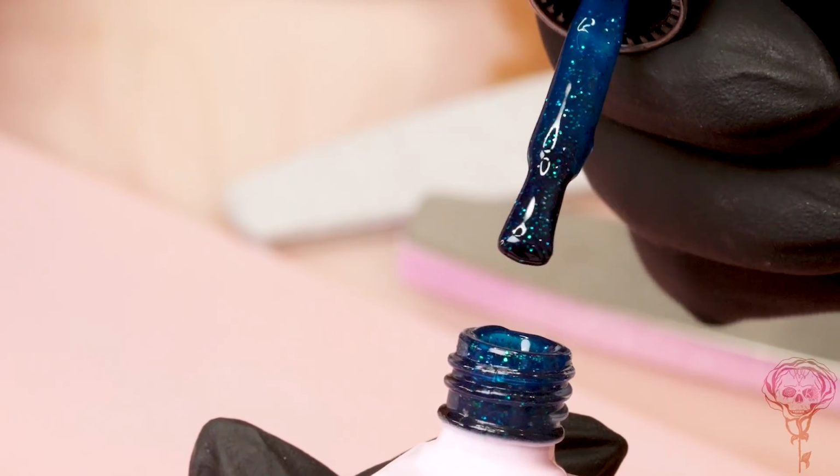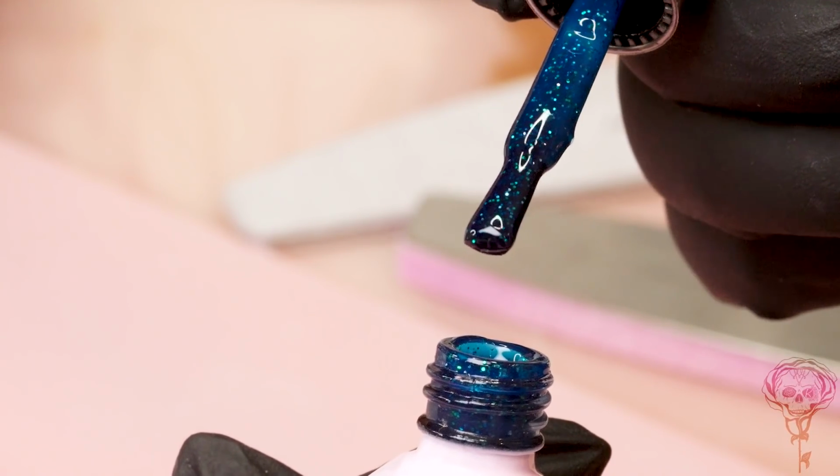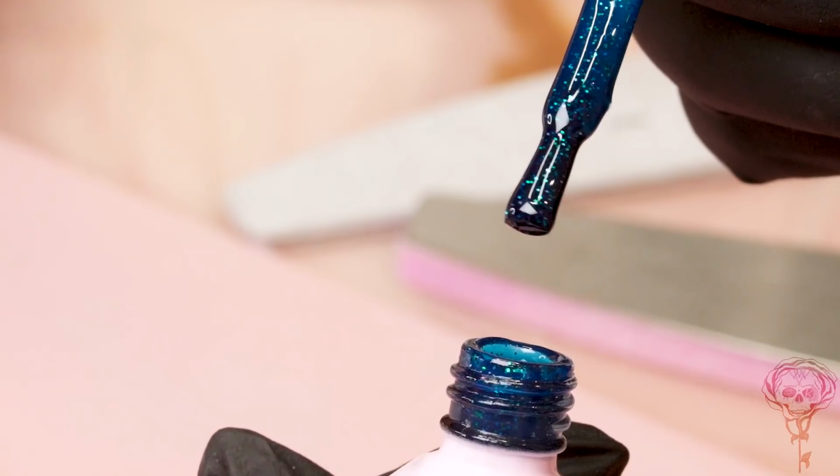And this one is called Andrea. Finally! She's finally got a gel polish named after her. This is absolutely gorgeous. It's a teal and it's actually got loads of glitter running through it. So it's got like a bluey glitter and a greeny glitter. Absolutely gorgeous colour.